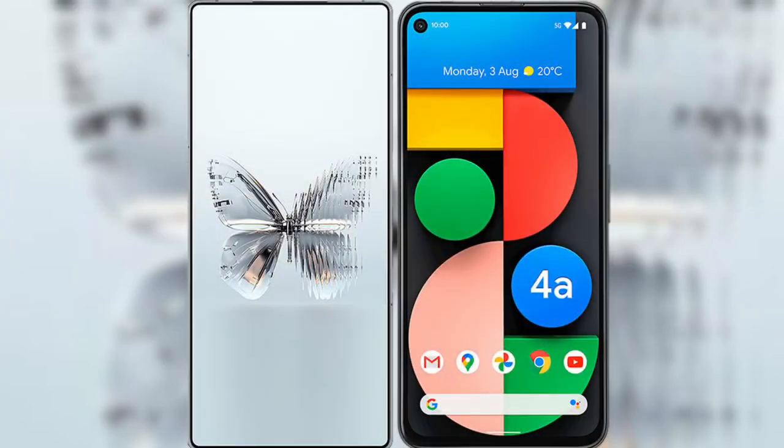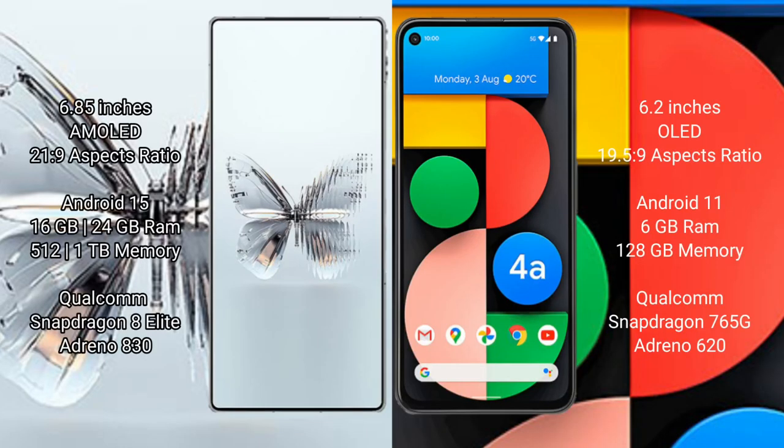I will compare the new Red Magic 10 Pro Plus with Google Pixel 4a. Red Magic 10 Pro Plus has a 6.85 inch AMOLED display and a 20:9 aspect ratio. Google Pixel 4a has a 6.2 inch LED display and a 19.5:9 aspect ratio.